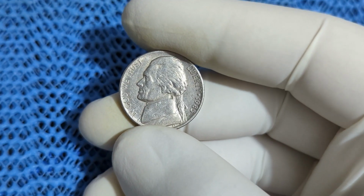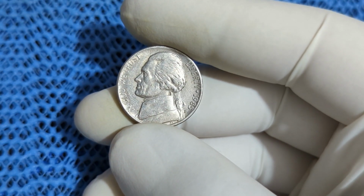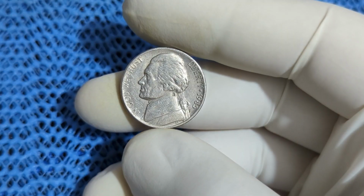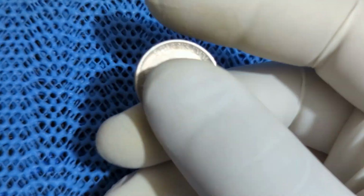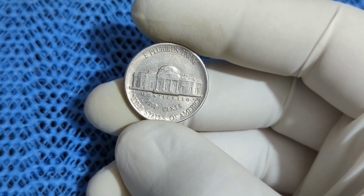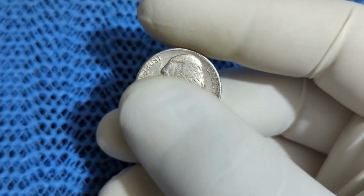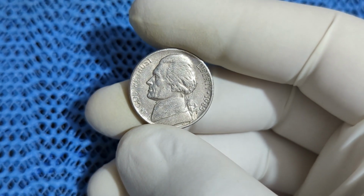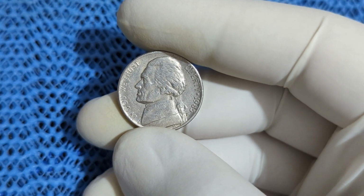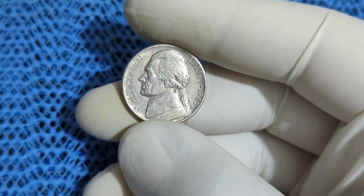Although the 1985 P Jefferson nickel was not officially released as a proof coin, some business strike nickels from this year exhibit proof-like characteristics. Proof-like coins have fields, the flat background areas, that are highly reflective, almost mirror-like, resembling proof coins. Additionally, some examples show cameo contrast, where the raised design elements have a frosted look against the mirrored fields. These proof-like or cameo-like features can increase the coin's desirability and value because they are relatively rare and visually striking. Collectors prize these coins for their aesthetic appeal, and prices for such nickels can be much higher than regular business strikes.